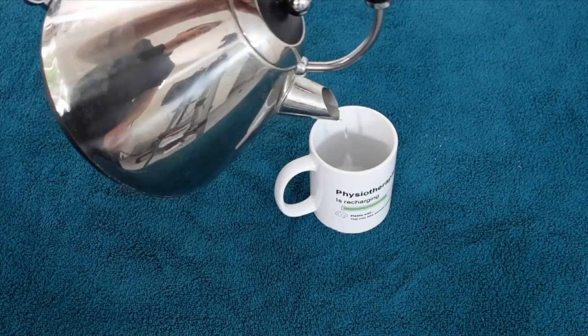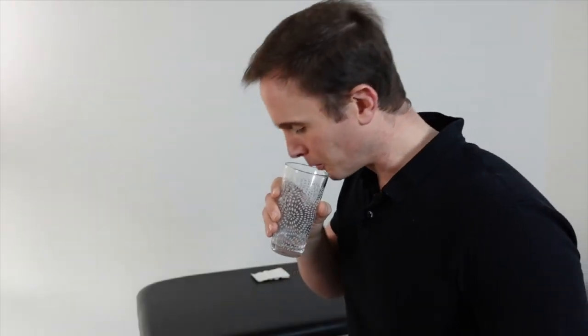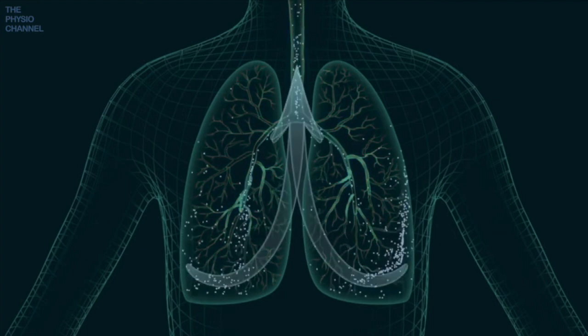Dissolve 1 teaspoon of salt in hot water, cool the water, and then gargle the salt solution for a few seconds. Salt water pulls water into the airways and thins the mucus, making it easier to clear your lungs. Just remember to only gargle the saline solution and not to swallow the salt water.